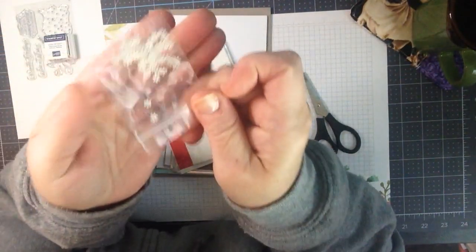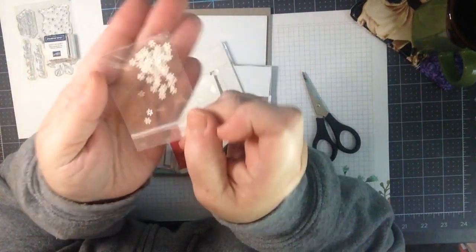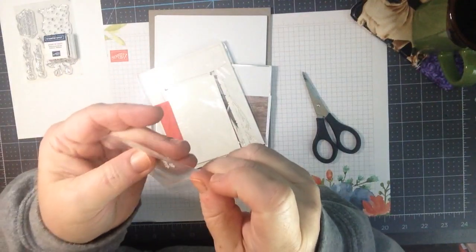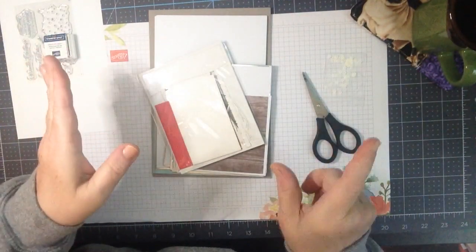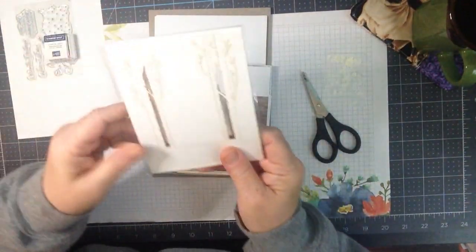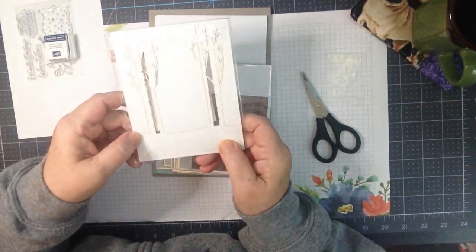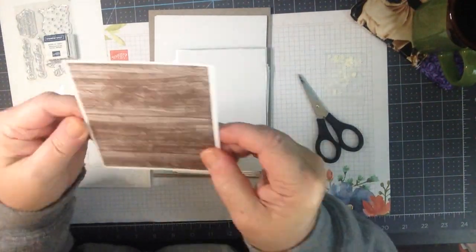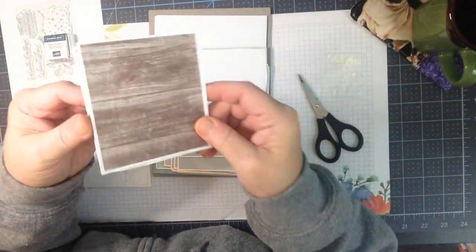Oh my goodness, look at these cute, try not to get the glare, cute little snowflakes. I don't like snow, but stamping, yes. Ooh! I'm like squealing with delight here. Let's see all what we got. Oh, look at these. Oh my goodness.